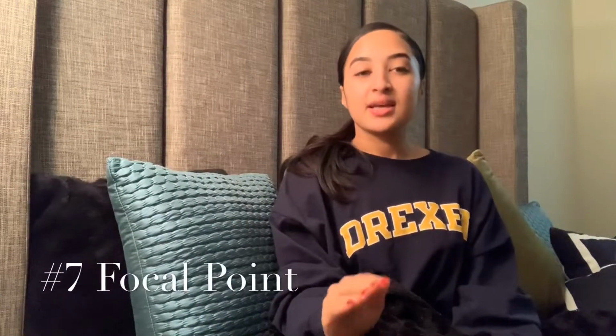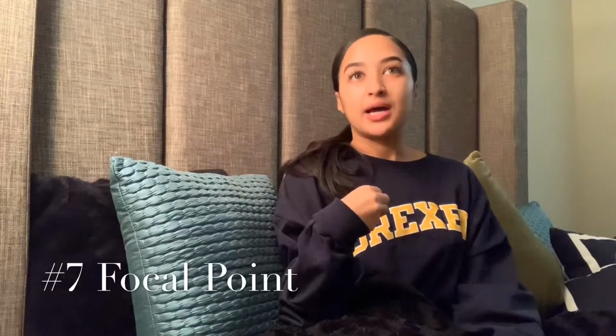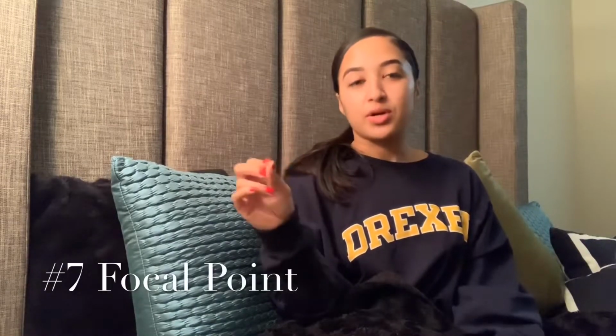Number 7 is figuring out your focal point in the room. So this is something that I like to do when I design a room. I'm like, what do I want people to look at? The first thing that you look at when you walk into the room. So for example, in my room, this nice tall headboard, when you first walk in the room, this is where your eye goes because it's just the tallest thing. I would say in my living room, this piece of art that I have over my fireplace would be my focal point because it is higher up and it's also a large scale. So it's what your eye looks at when you first go into the living room.